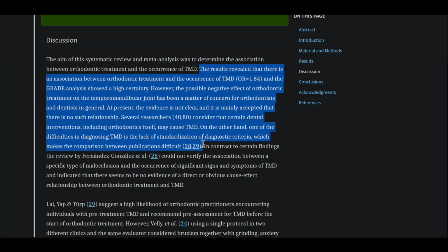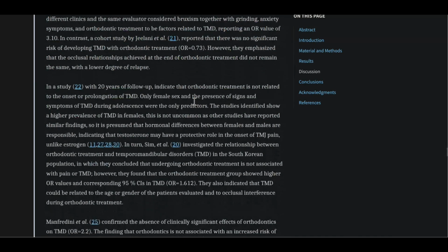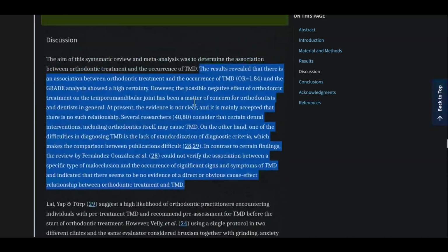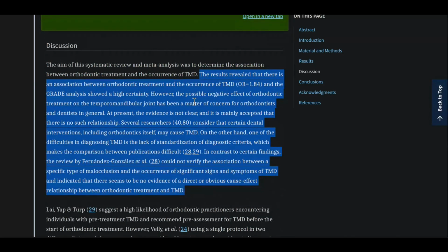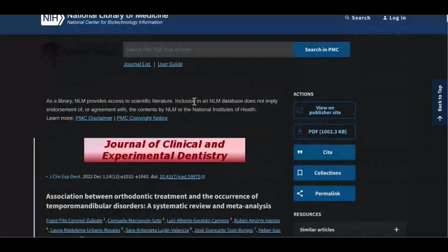In contrast to findings... Okay, so they're basically saying, in a nutshell, there's a lot of debate around whether it causes jaw issues. So you're telling me that if my child goes through typical orthodontic treatment, they're at risk for whatever you call this.